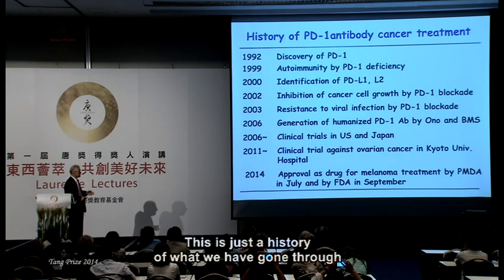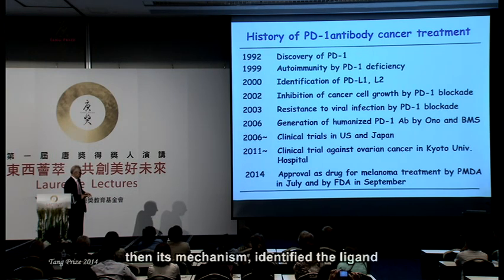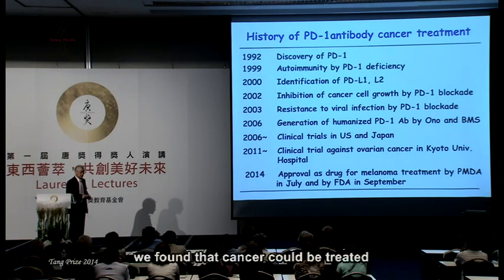So this is just the history of what we have gone through. In 1992, we found PD-1 and found its mechanism and identified the ligand, and in an animal model, we found cancer can be treated.